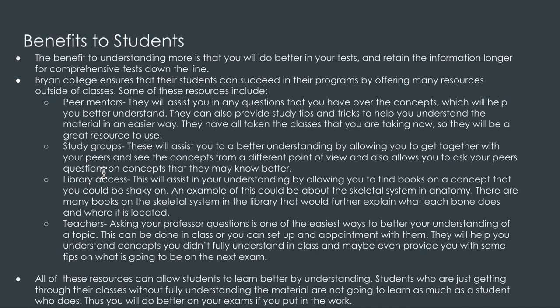Another really important one for Bryan is study groups. A lot of your peers in your classes are going to be going through the same exams as you are, so getting together and getting different points of view is always great. These can assist you to do better understanding by allowing you to get together with your peers and see the concepts from a different point of view, and also allows you to ask your peers questions on concepts that they might know better.